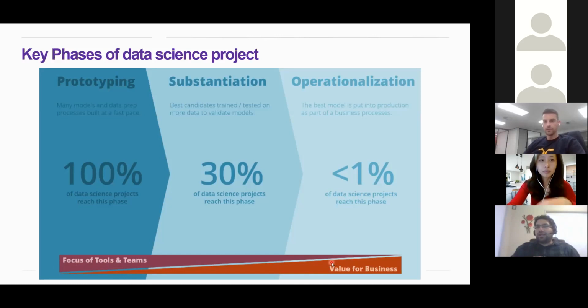Now, as an organization, what we wanted was a balance between that. How can we make this streamlined and much more organized, so that we can start getting some value for the business in the initial parts itself, and reduce the focus on tools and teams, so that we can do things much faster and scale up in a much bigger way? In order to do that, we have to understand the ML life cycle and try to introduce some MLOps across that. Now I will hand it over to Neil to take you through the rest of the presentation and explain the different stages of an MLOps lifecycle.